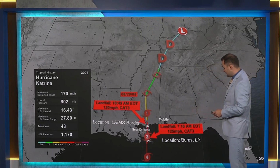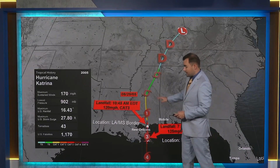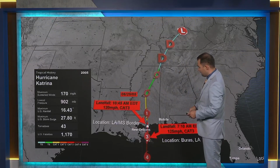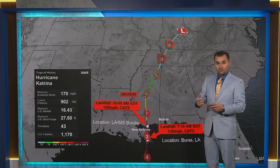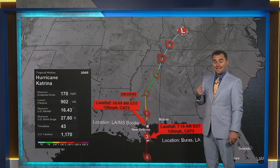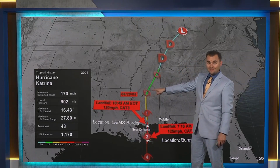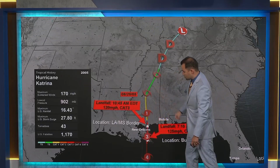So the second time it made landfall, it was a Category 3 at 125 miles per hour, and not much changed from the third landfall, 120 miles per hour, still a Category 3, right near the Louisiana and the Mississippi border. And the big result from Hurricane Katrina was heavy rainfall, and it was the very high storm surge that we did see. Remember, we recapped that number reaching over 27 feet as that water continued to just push right on shore.